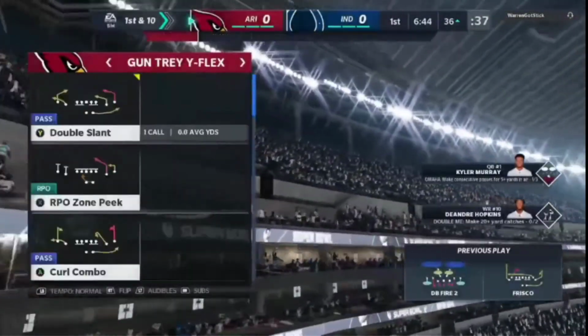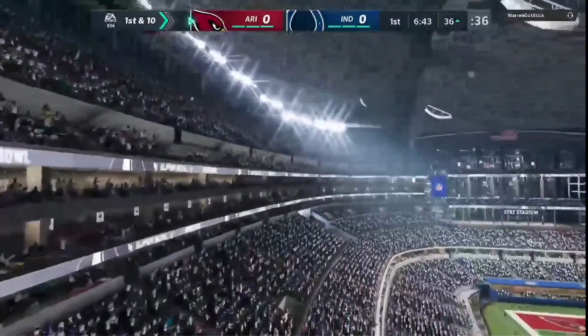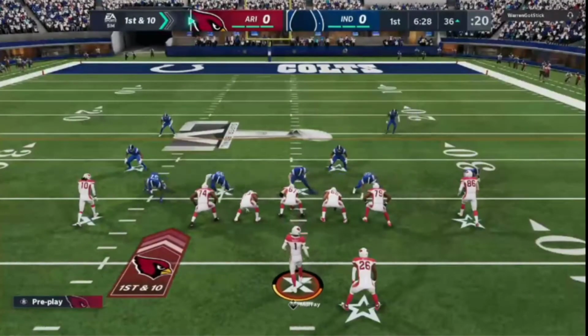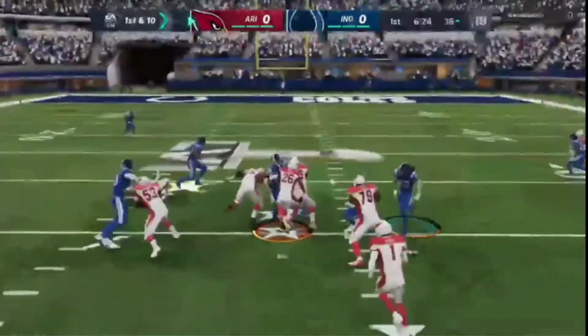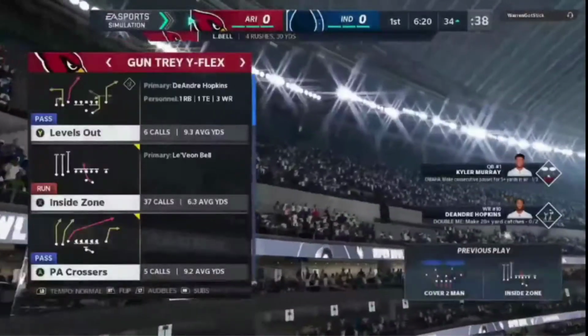But yeah, coming out, this is your second Cover 2 look. At the end of the day, he wants to be able to play Cover 2. It's kind of a passing quarterback's wet dream. You see that, and then you start looking for Cover 2 constantly. Just another run here.